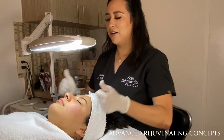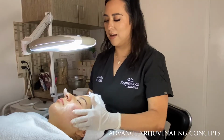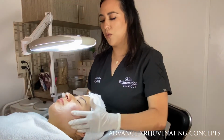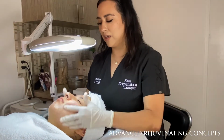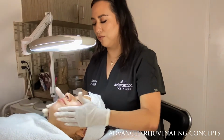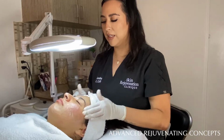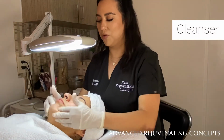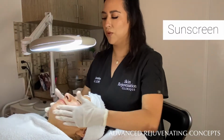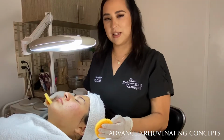So at-home care is definitely going to play a big part for your teen's skin. Teens a lot of the times don't really know what to use, when to use it, and if they don't use a product, it's going to make it a little bit tough for you to treat their skin. So it's important that you stress to them why it's important for them to use their cleanser, a moisturizer, sunscreen, and exfoliator, and any actual treatment that you want them to use at home.